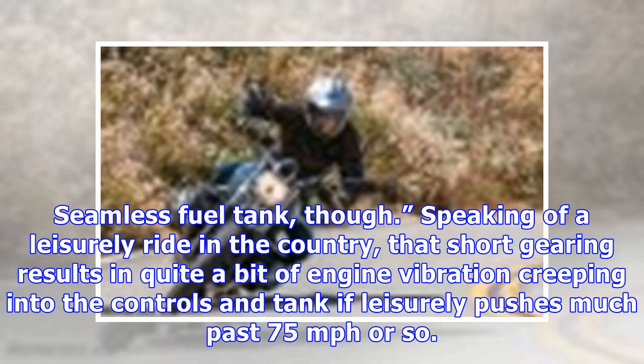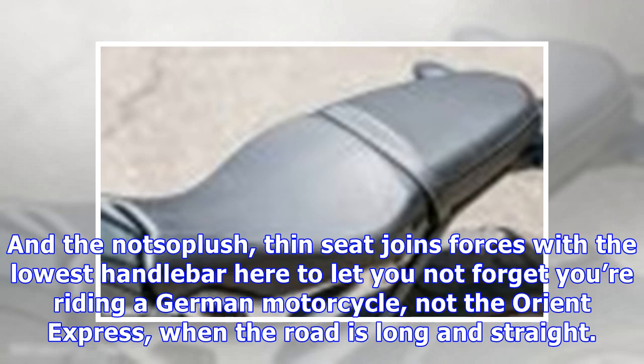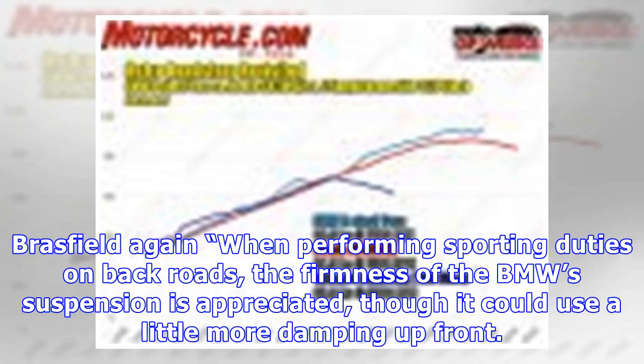Seamless fuel tank, though. Speaking of a leisurely ride in the country, that short gearing results in quite a bit of engine vibration creeping into the controls and tank if leisurely pushes much past 75 miles per hour or so. Keeping firm control of all that power pulsating through the Paralever rear end requires shock springs on the stiffish side. And the not-so-plush, thin seat joins forces with the lowest handlebar here to let you not forget you're riding a German motorcycle, not the Orient Express, when the road is long and straight.